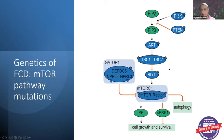And that was actually the first one that was found as a gene, the TSC1, TSC2. That was found first because patients with tuberous sclerosis actually have the gene mutated in their whole bodies, not just in their brain. So again, a whole variety of genes, all sort of related together, can be found to cause focal cortical dysplasia.